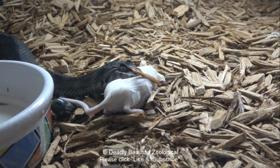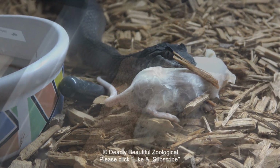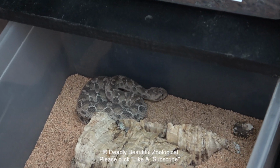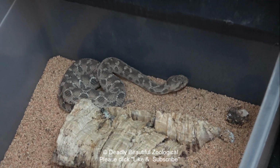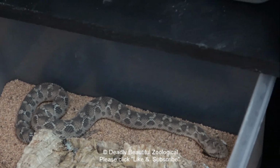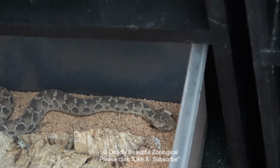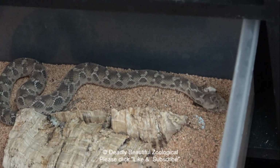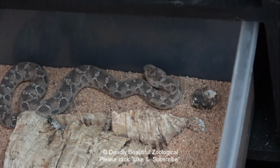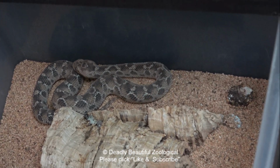Carry on with your antics. Well, here are the hatchling sawscales. Slowly getting some size, feeding on frozen-thawed pinks. Don't rest your head on your poop. These are Egyptian sawscales. It looks like the color is really subdued a bit, so he might be ready to shed, or she. I don't know which it is at this point.